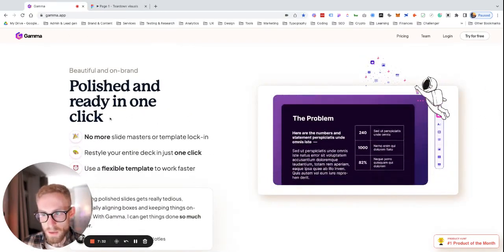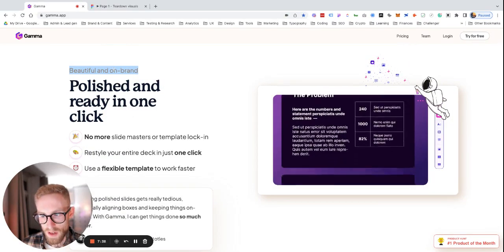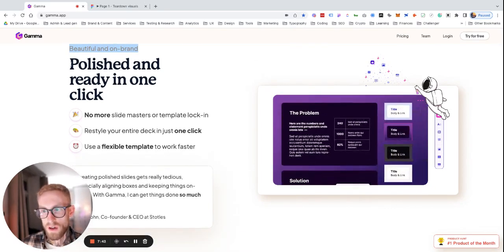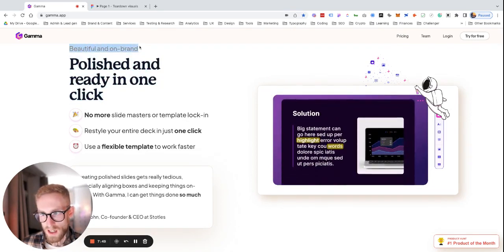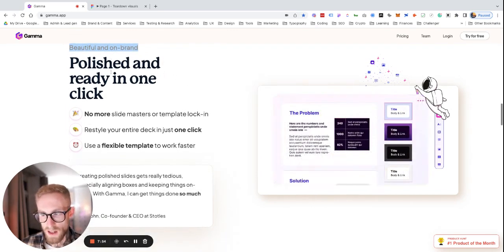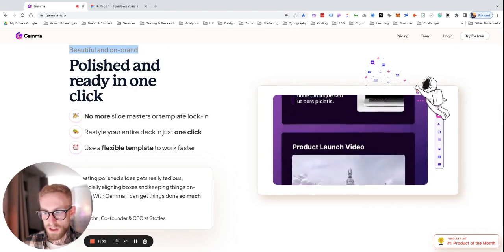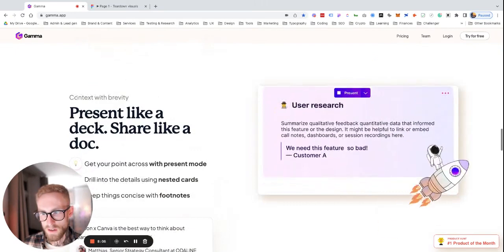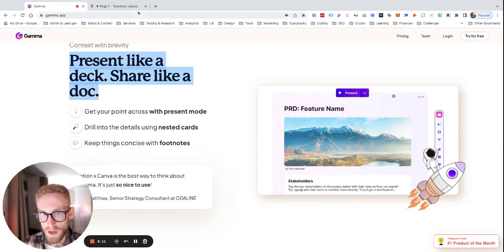So typically, what I do is I define this eyebrow copy. I use it to describe the specific feature, right? So if here we are talking about polished and ready in one click, I would say something like easy no-code slide creation or something like that. So that especially people who are a bit more logical in the decision making process clearly see, okay, this talks about this feature, this talks about this other feature, and then you give them the benefit, right? So feature, benefit, feature, benefit.